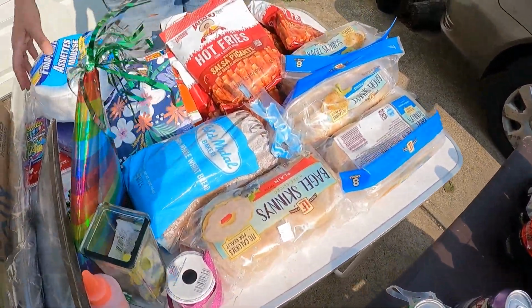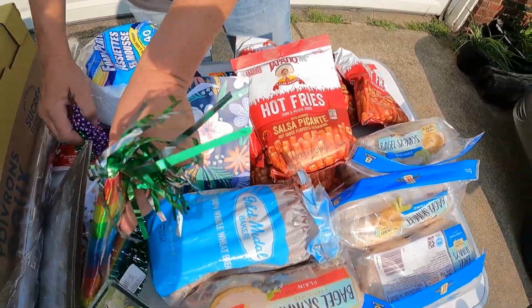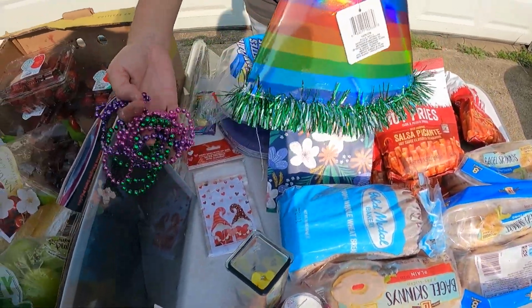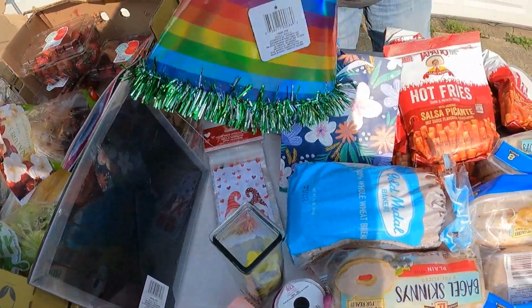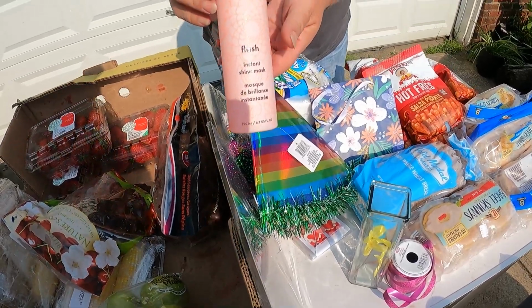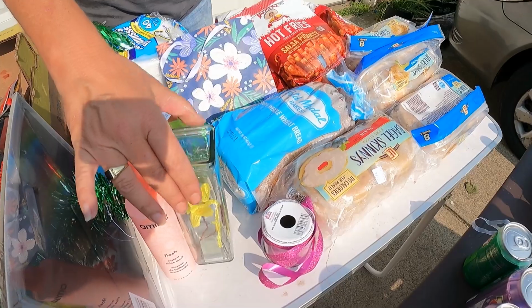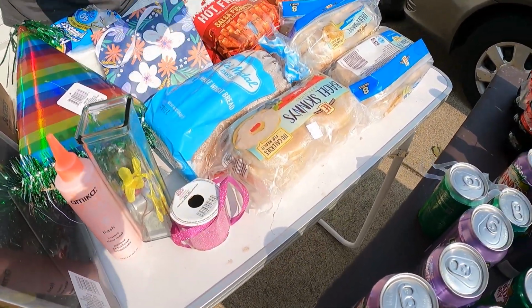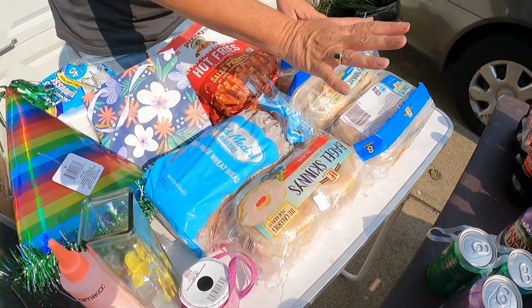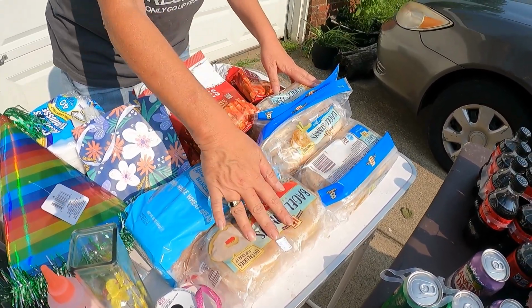Oh, okay. We got all kind of party stuff. Plates, bowls, a bag, a rainbow hat, and some beads, and some treat bags. I'm not sure what this is, if anyone knows. We haven't really read it yet. It's kind of a mask for your face. A lovely little face, a ribbon, one loaf of bread, and four bagel skinnies, three everything, and one plain.